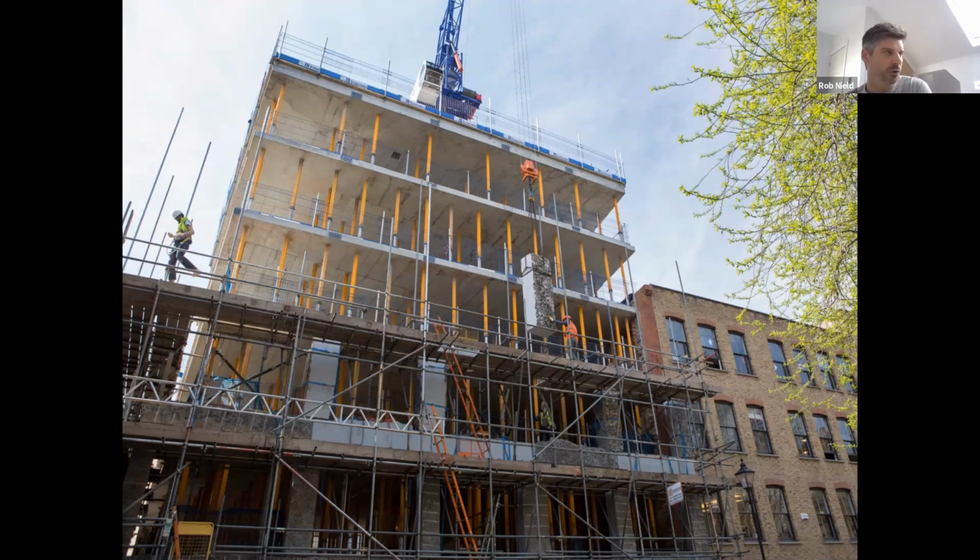So again, thinking through construction sequence as well as the materials and the structural typology is so important to deliver a structural project. And, you know, the carbon saving in this was significant in terms of the perimeter facade structure.